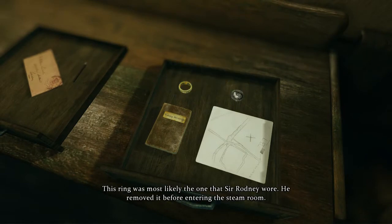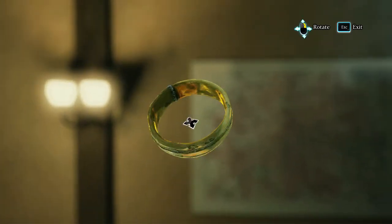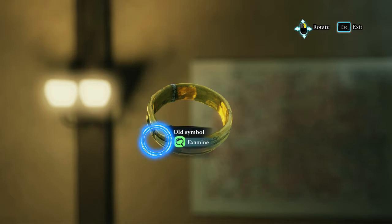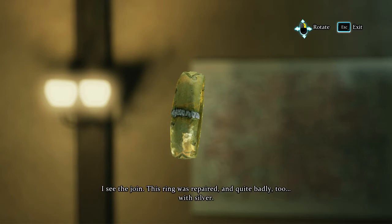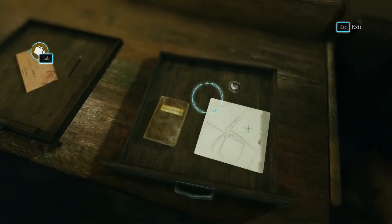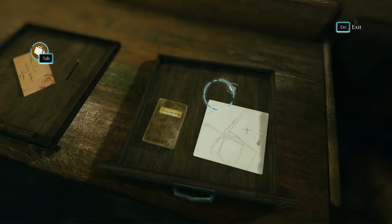This ring was most likely the one that Sir Rodney wore. He removed it before entering the steam room. Alright, any interesting engravings? An Egyptian symbol. It is a very old jewel. I see the join. This ring was repaired, and quite badly too, with silver. Why on earth would they wear such a ring? A very pertinent question. Hold some sort of important value. Extremely old and poorly repaired.